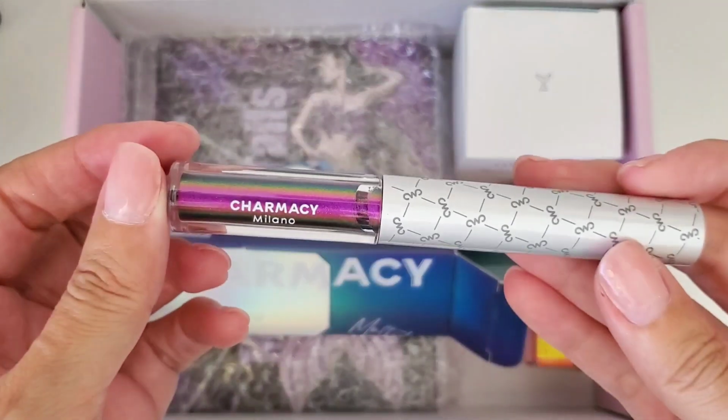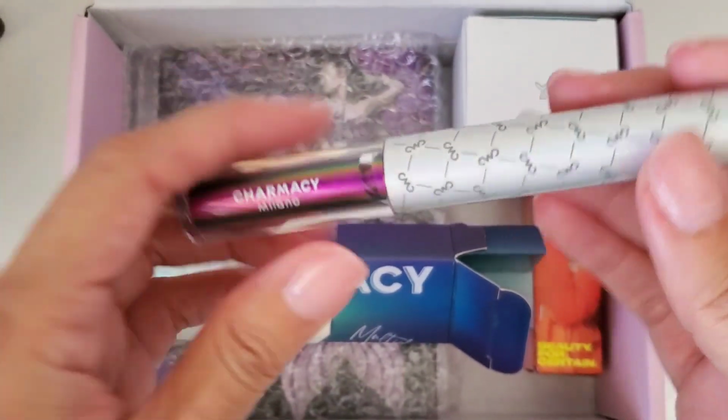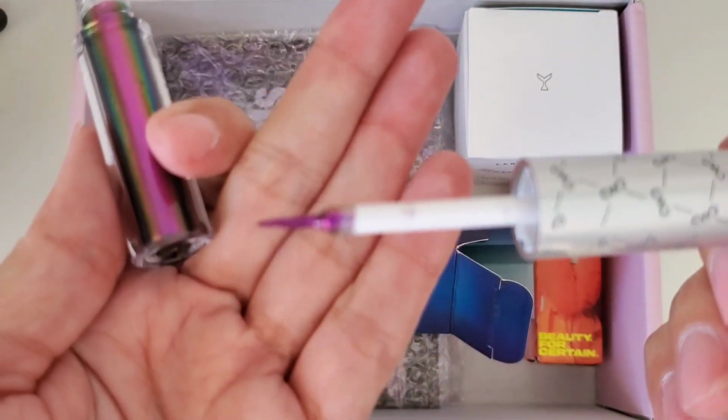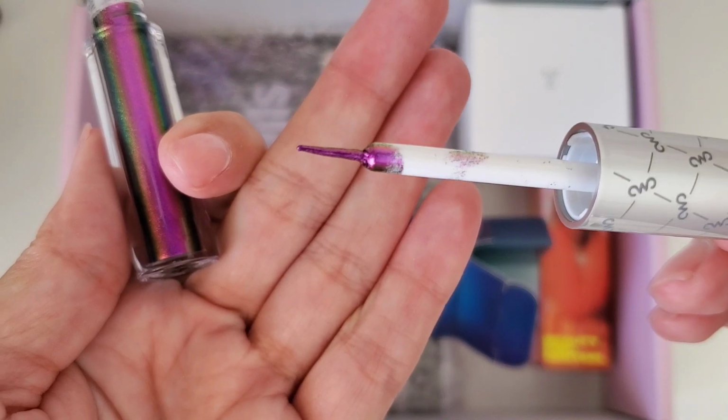Very, very beautiful. This is gorgeous. I would definitely use this over black eyeliner. I think it'll pop more.